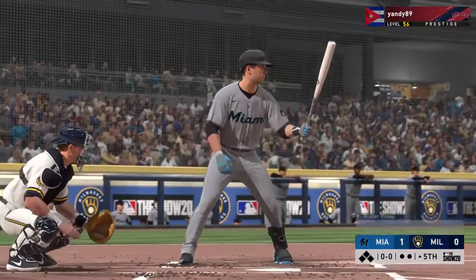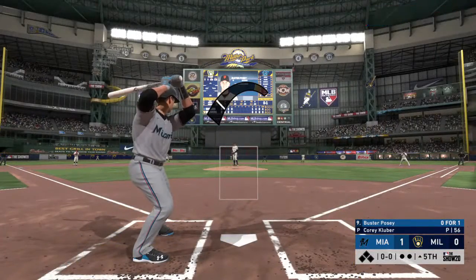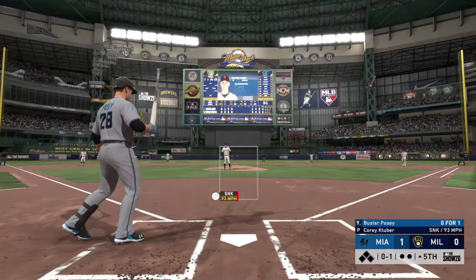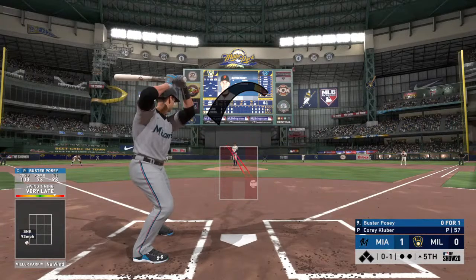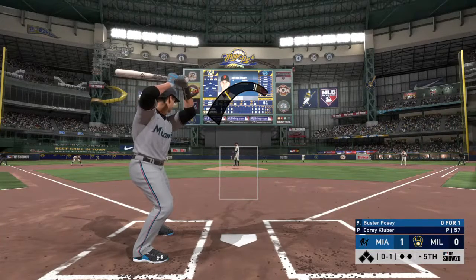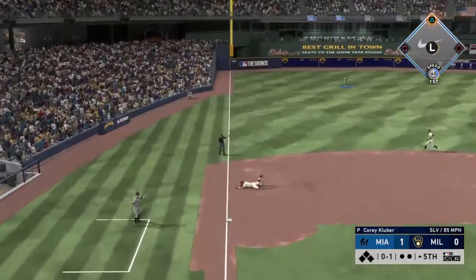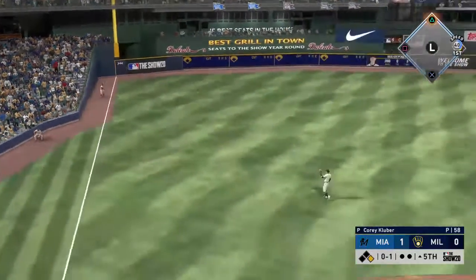All ready to go in the top of the 5th, and that'll bring up the former World Series champ, MVP, and Rookie of the Year, Buster Posey. Behind on that one, now behind in the count, 0-1. Now here it comes. Drilled down the line. And a reach to his backhand, but he can't come up with it, and the leadoff man's aboard.